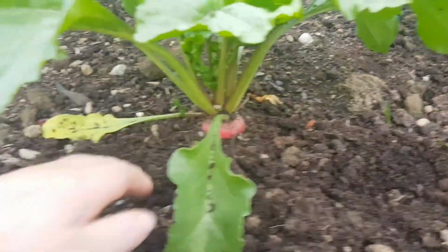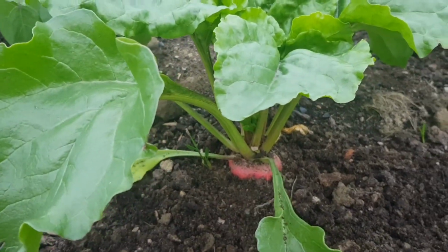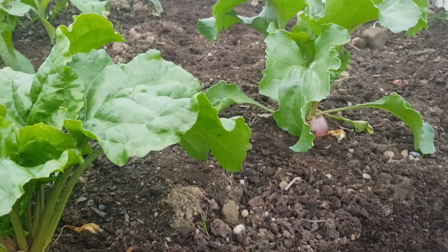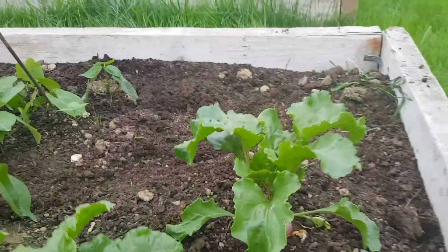Beetroot's doing really well. Looks about ready for picking, maybe a little while longer, get a little bit bigger. There's another one there. There's that Chioggia one that when you cut it in half looks like a bullseye. So that should be fun.